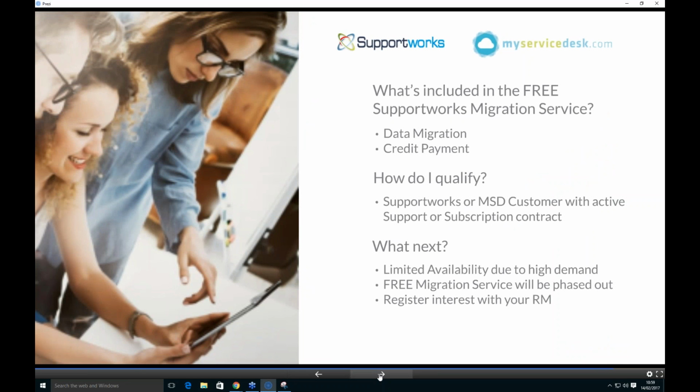So just to finish now, as a Supportworks customer, we'll go over and beyond the free of charge 30-day trial and implementation that I mentioned earlier. We'll actually migrate over your call data to Service Manager from Supportworks if you require it, free of charge. We'll also provide a credit of any unused support and maintenance from Supportworks once you start subscribing to Hornbill Service Manager. You qualify as long as you're an existing Supportworks customer with an active contract.